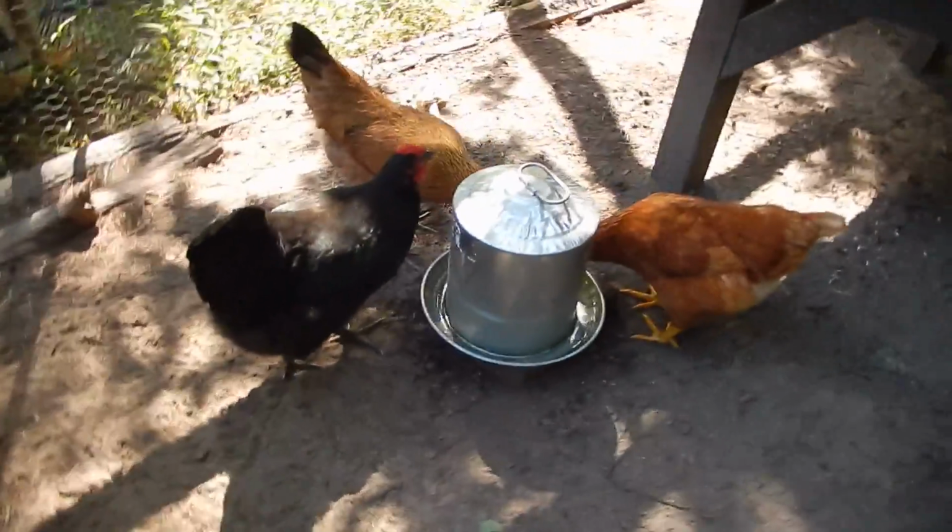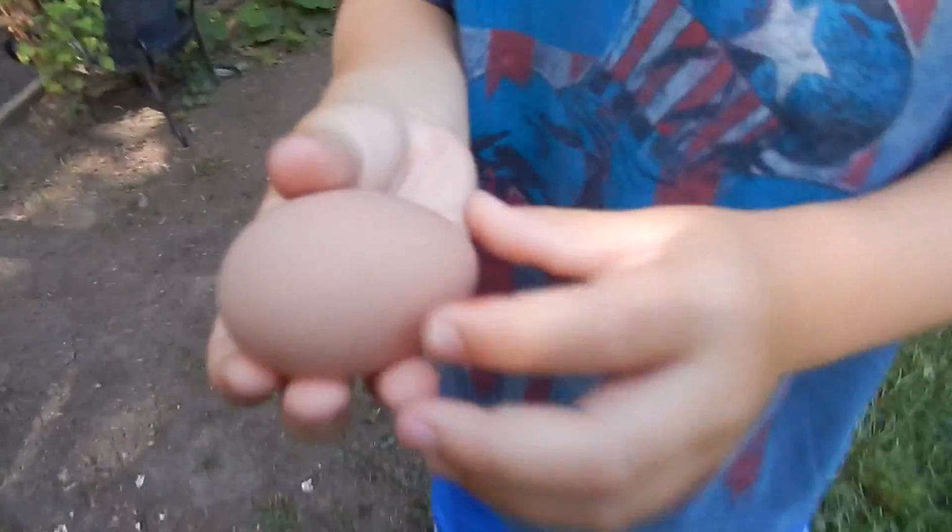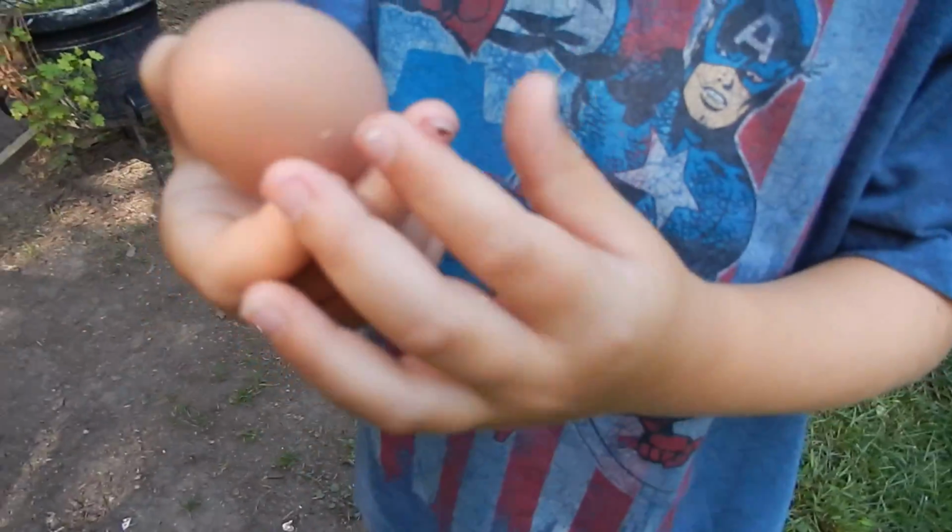We have a lot of chickens. There's 10 chickens, about 6 of them are laying. Sometimes almost all of them are laying. Yes. And there's an egg here. Chris, camera, egg. Hold egg two. Okay.